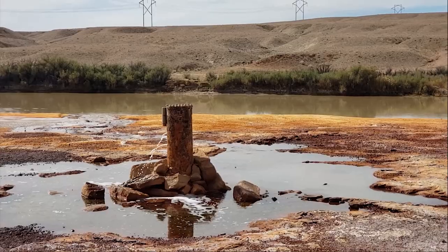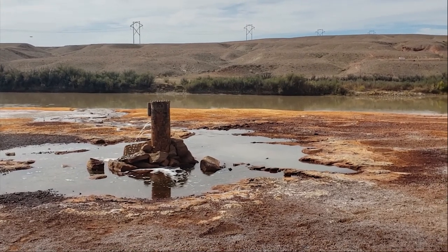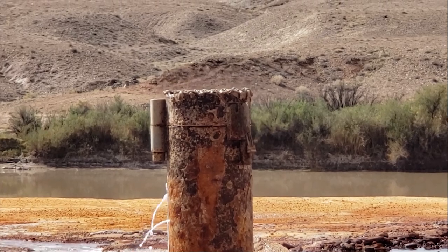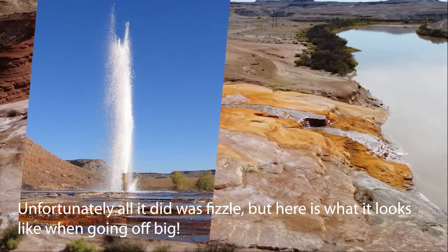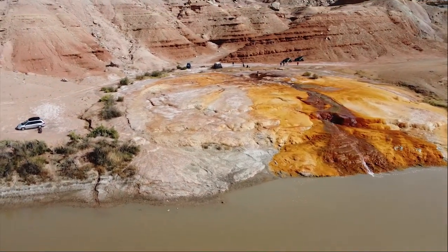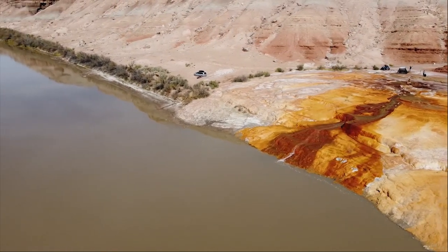It seems there's some action going on. Better do more than this. I wonder how long it's going to do this before going. This is probably it. Oh, wait. Well, that was uneventful. I mean, it bubbled a little bit. But some sweet rock finds. I hope you guys like those. And we did catch the geyser going off.